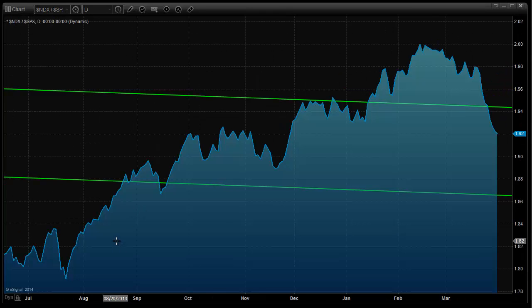Here's another look at the relative strength of the broad market versus the NDX. The NDX continues to show relative weakness, dropping back down near the midpoint of this channel here. So we've clearly lost the trend line here, and the relative strength of the broad market is really starting to exert itself. So be sure to factor that in when you're reviewing your charts for trades.